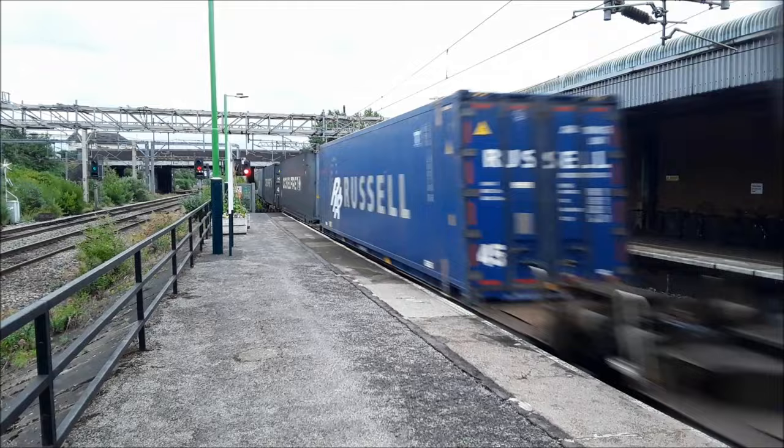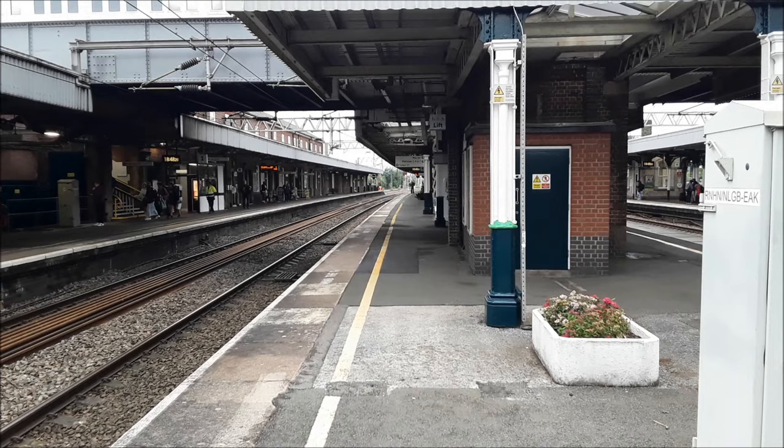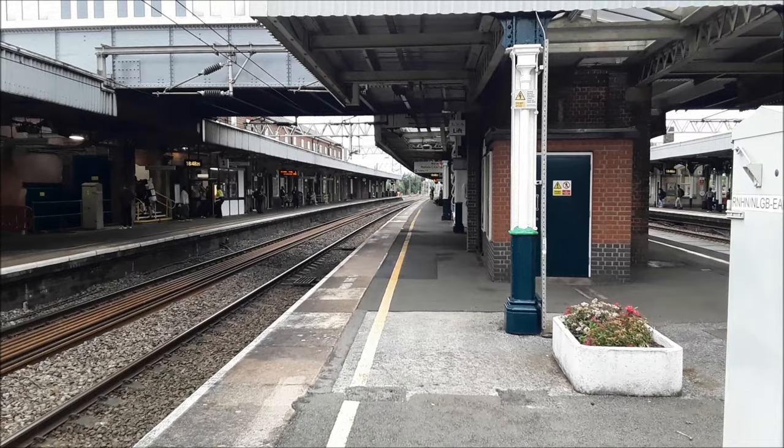68004! With the appropriate name, Rapid. I tell you what, she was well weathered as well. Sounded absolutely gorgeous. I thought it was going to be an 88. I wasn't expecting a 68, but then you could hear them coming in from a distance, and my God, did it sound good.